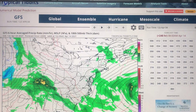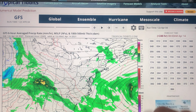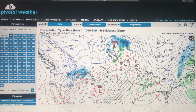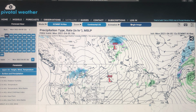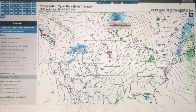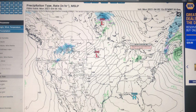Very, very interesting. Now, I do want to show you what the European model is showing currently, off of pivotalweather.com. This is another great website for anyone who is still looking for good websites to use for looking at weather models.